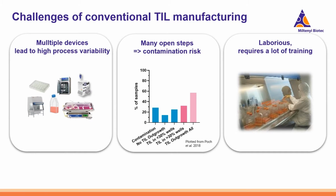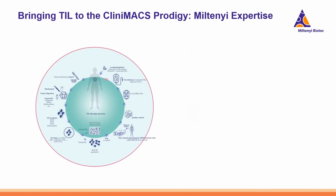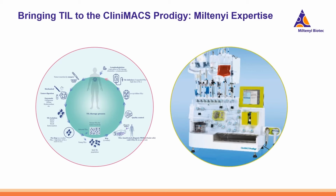The TIL manufacturing is definitely very laborious, and it relies on highly trained staff. And finally, this process is also very time-consuming, because if we are thinking of TIL outgrowth alone, taking on average 3 to 5 weeks, followed by the 2 weeks of rapid expansion, this is the time not every cancer patient can afford. A couple of years ago, here at Miltenyi, we came up with the idea to combine this very promising but also complex and sophisticated therapy with Miltenyi's great expertise in cellular drug manufacturing.